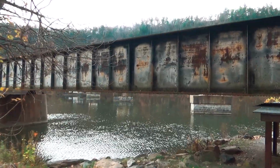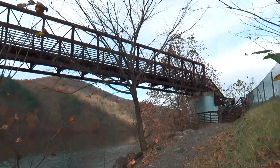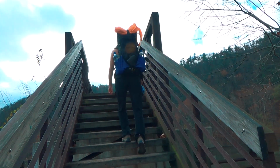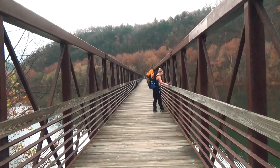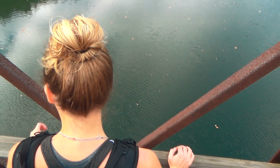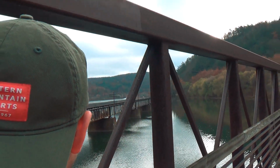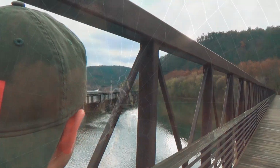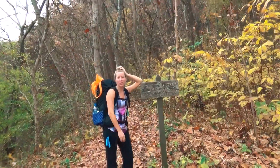So you see we're passing underneath and over to the footbridge, I do believe. Into the wilderness we go. You got your first sign there? What's it say? Yeah, it looks like we're going to have to go more than a mile in, though.